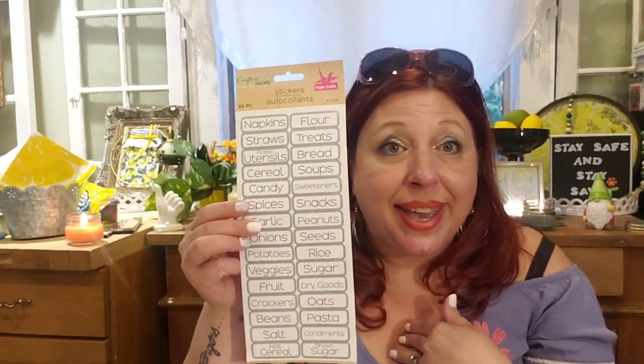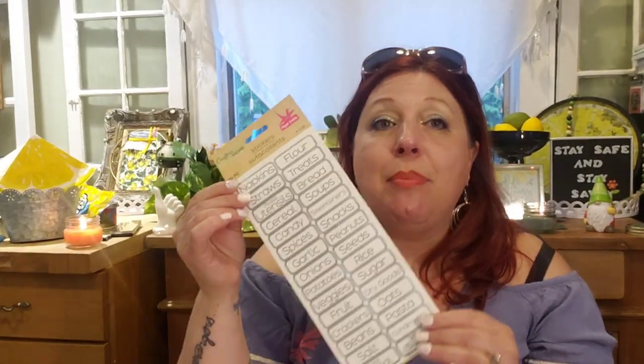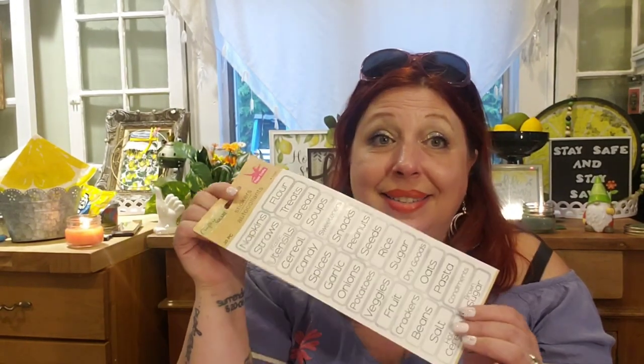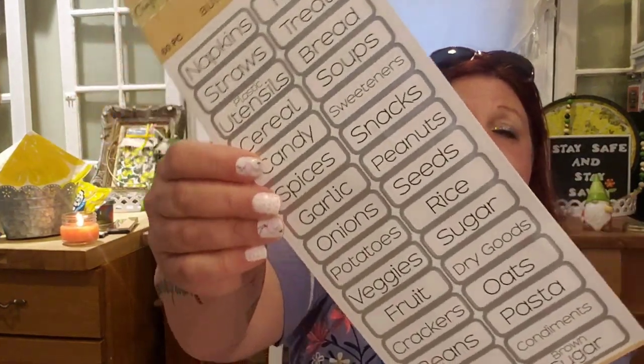Amazing. I don't have a Cricut. I don't have nice handwriting, but I do like to organize my pantry. I bought 4 sets of these. I think this is one of the best things the Dollar Tree sticker area has ever made. I am obsessed with these. Love, love this. Love this. And I'm moving, so of course, I'm going to use that when I move.